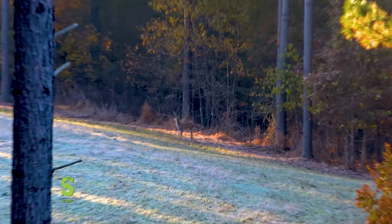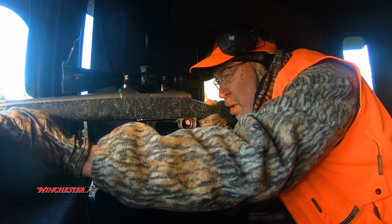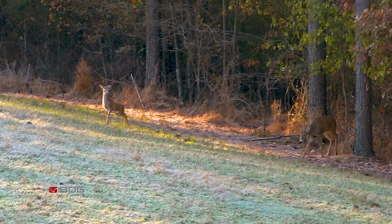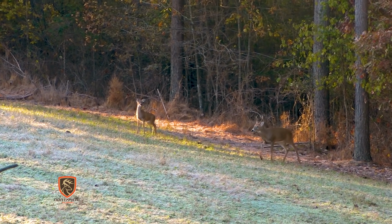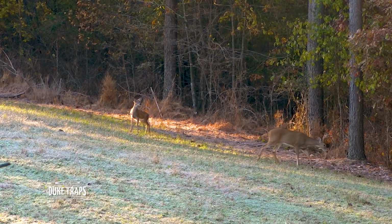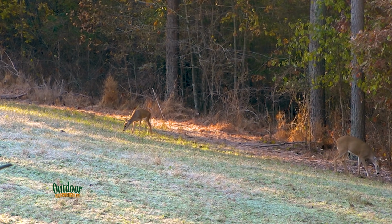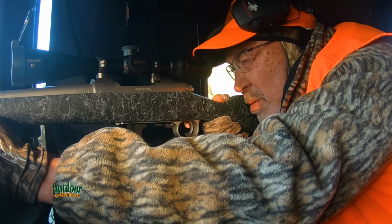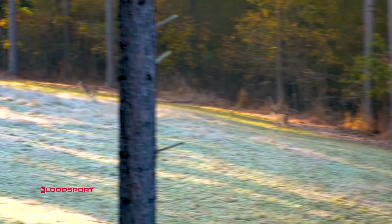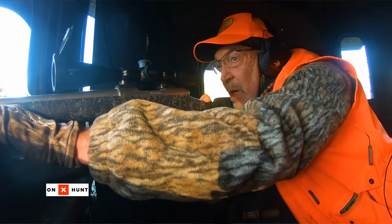Easy, easy, easy. It is not a button buck, but I'm gonna see what happens. Little buck coming out right next to him. I knew something was gonna happen. See what happens here. She's got that position. Look, she's got that little squatty position. I'm gonna see what happens here before I drop her in the tracks. Oh, don't do that. Get ready.